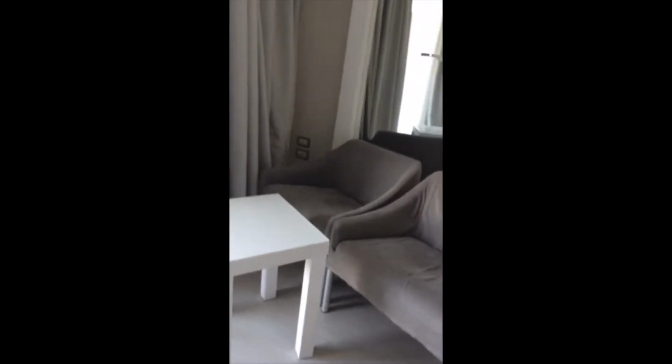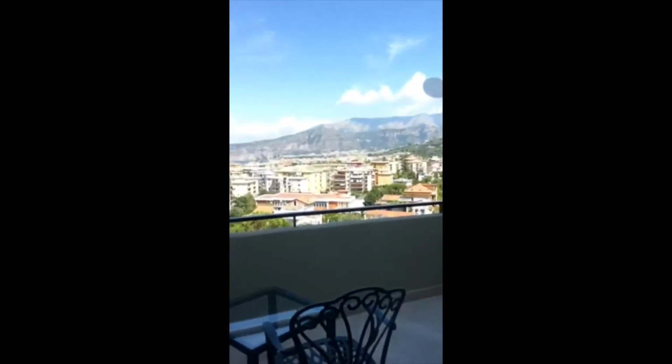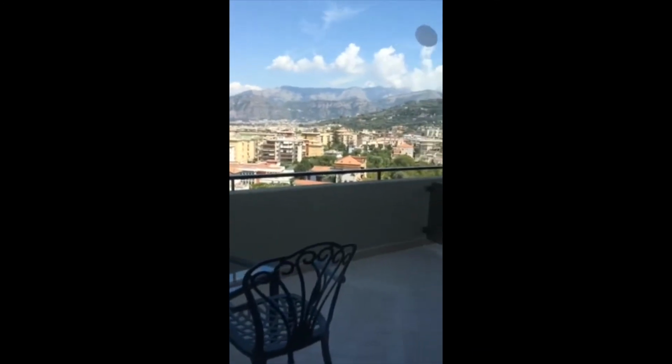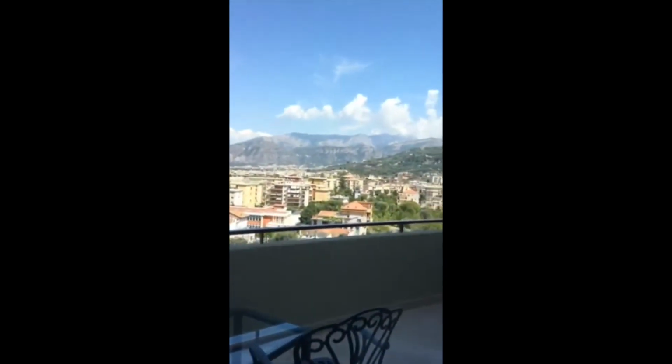Couple of chairs, a little like coffee table. And that's the $1 million view right there. Isn't that gorgeous? Just, you couldn't ask for a better view than that.